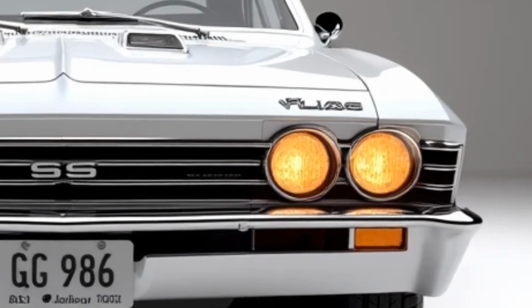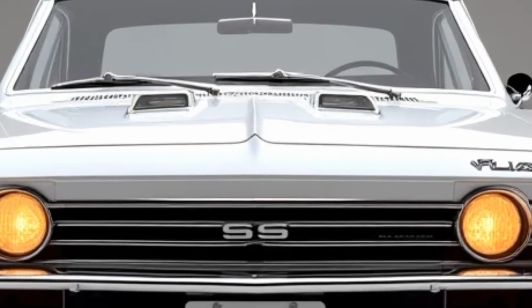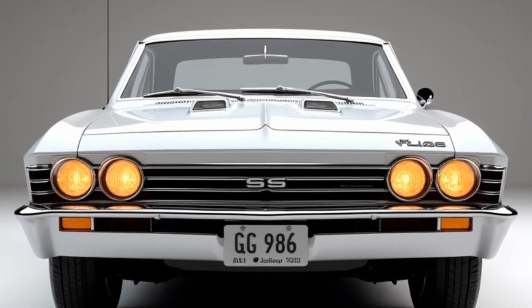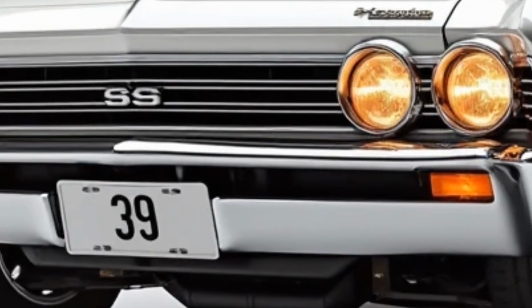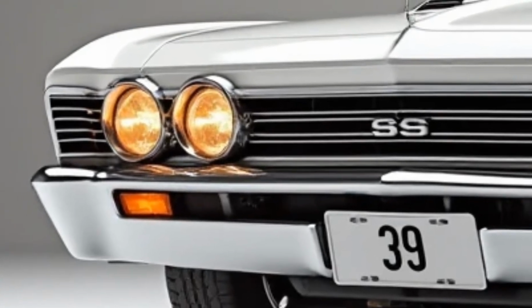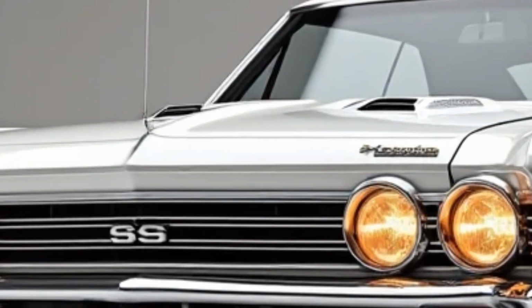The Chevelle 396 Sport Coupe stands out with its long, sleek body, muscular stance, and bold design cues that scream performance. The wide front grille, dual headlights, and the unmistakable SS badging instantly let you know this isn't just any Chevelle, it's a Super Sport. A bulging hood with twin simulated air intakes hints at the power underneath, while the chrome bumpers and trim add just the right amount of vintage flair.